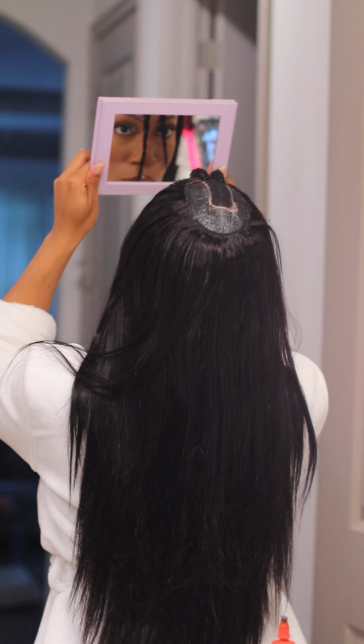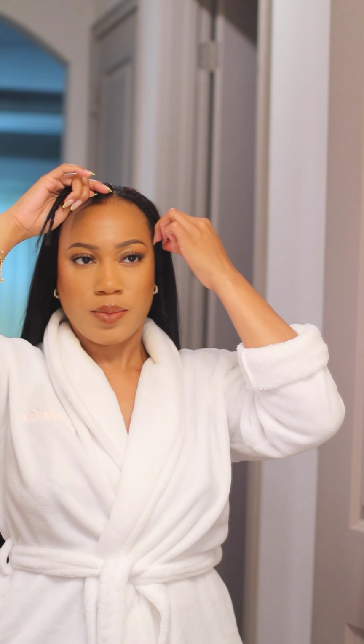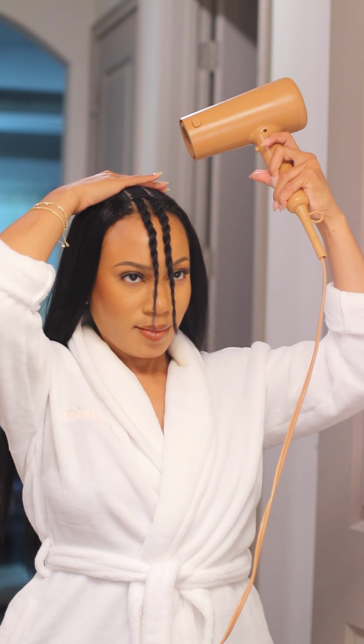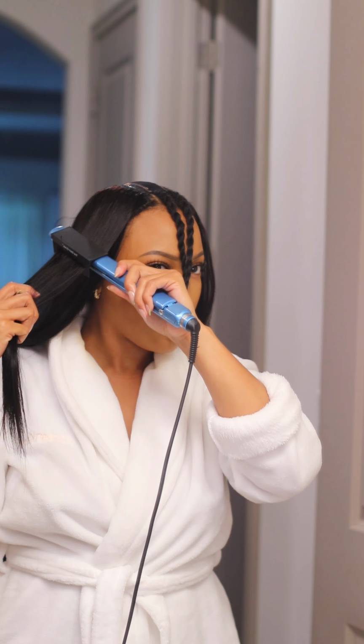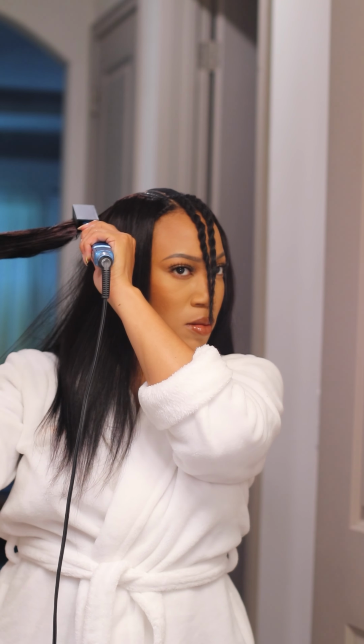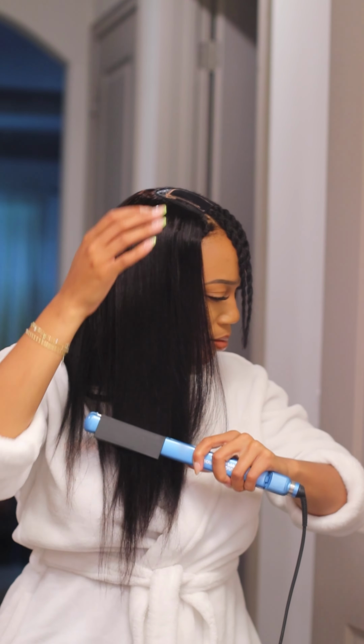The most important thing is going to be the foundation, making sure that the base is laying extremely flat, especially if you are in a situation where you're like, girl, I really, really need this to be sleek. Yeah, you definitely don't want any lumps or bumps or anything.